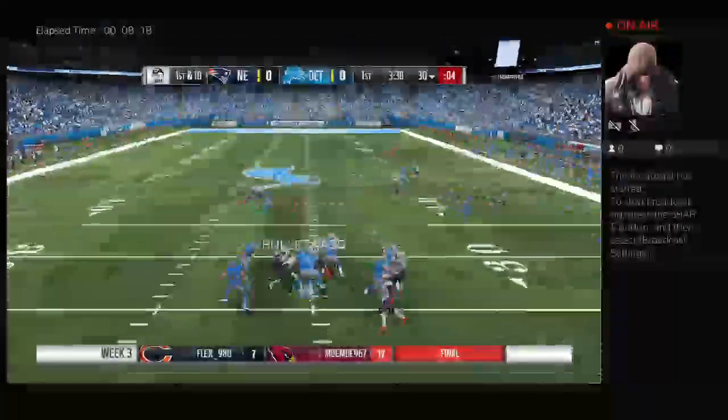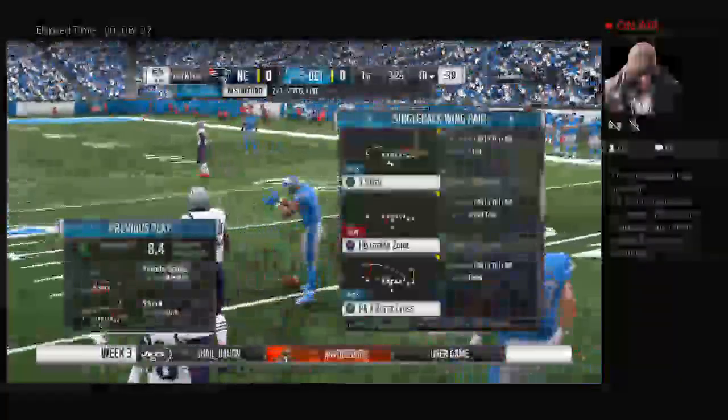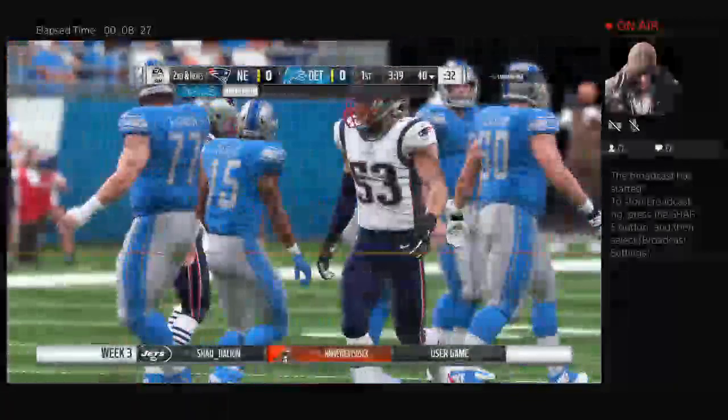Now a 1st down throw. Stafford. It's complete to Golden Tate. And he'll bring it up here to right at the 40-yard line. 10 yards on the pickup there, and it'll be 2nd down.